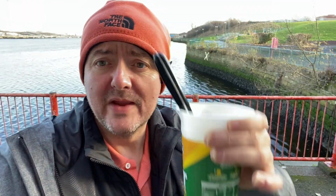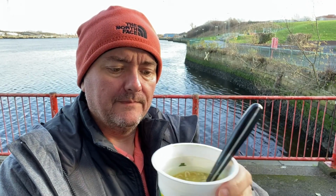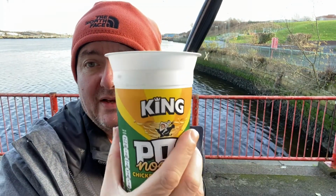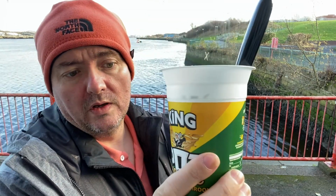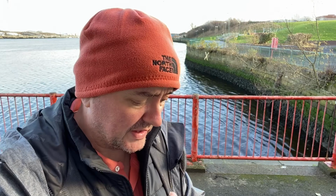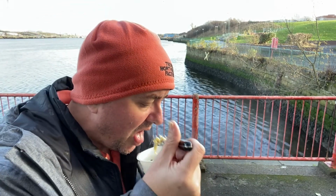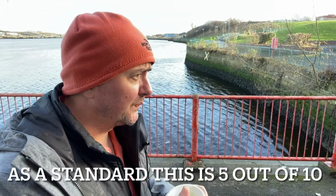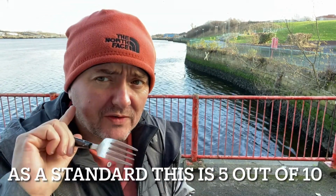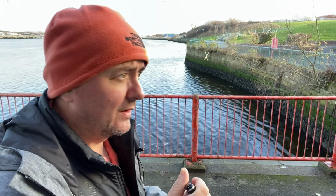Mukbang time! Yay! Pot noodle! So, like I say, went for easiness there. King Pot Noodle, chicken and mushroom. It's like the standard pot noodle, but we'll use that as the standard to judge all other dehydrated meals from. There you are. Pleased with that bit as well because I can't really chew on that side. So you can just slide down. I don't have to chew that much. I'll get on my mum's wig.